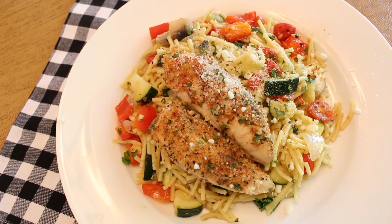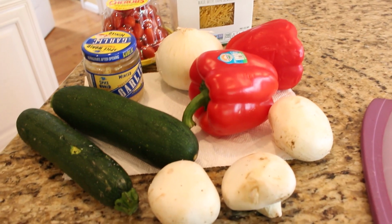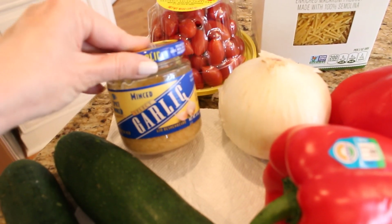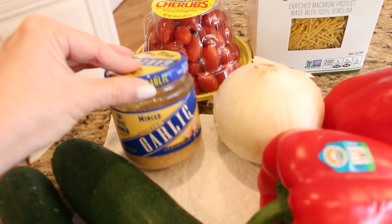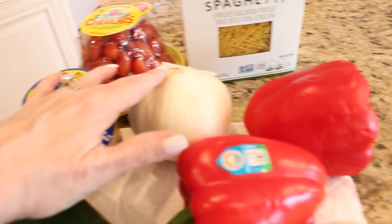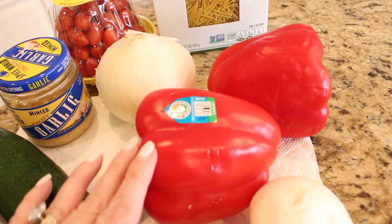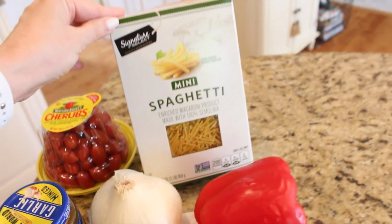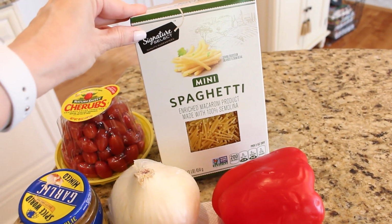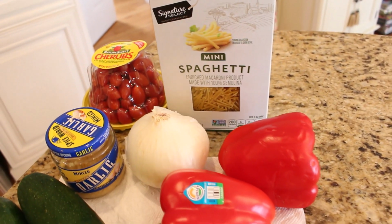For me, the best combo is zucchini, red bell pepper, onions, garlic, mushrooms, and grape tomatoes. You just saute it all up in olive oil and butter and cover it all up with Romano cheese in the end, and you just can't go wrong. This pasta goes with everything. You can use any type of pasta that you want with this recipe. You just may have to adjust your olive oil and butter. Today I'm going to be using this mini spaghetti that is one of our family favorites.